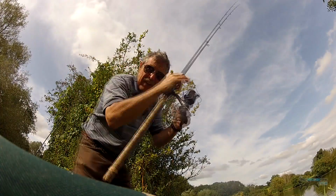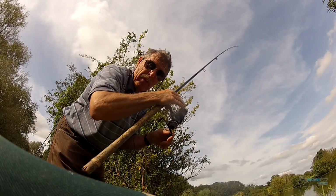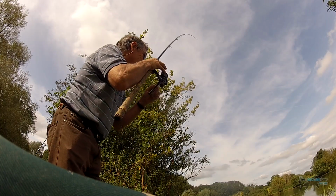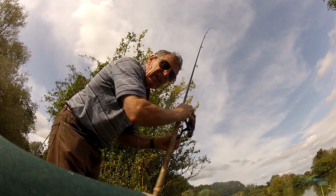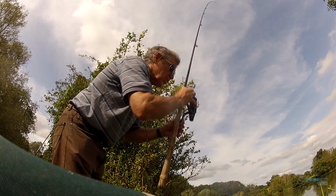I found another use for that table on that chair. Ideal for putting the camera on. Which is quite a nice bream. It's a decent one. Slow sinking flake again. Don't seem to want to know anything on the surface.